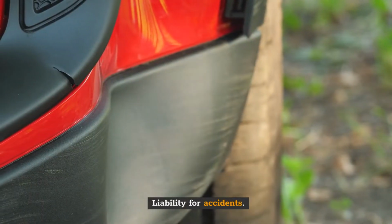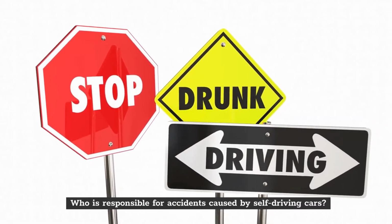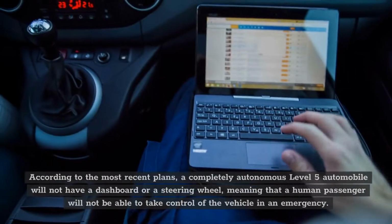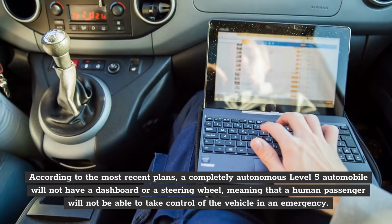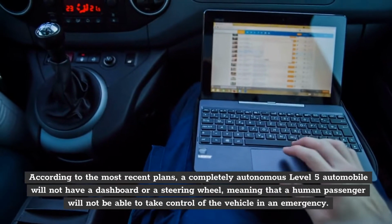Liability for accidents. Who is responsible for accidents caused by self-driving cars? What about the manufacturer? What about the human passenger? According to the most recent plans, a completely autonomous Level 5 automobile will not have a dashboard or a steering wheel, meaning that a human passenger will not be able to take control of the vehicle in an emergency.